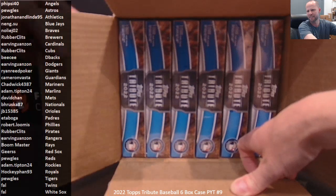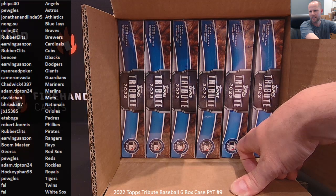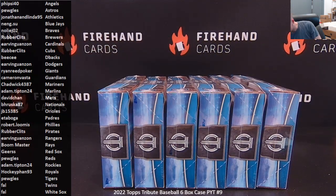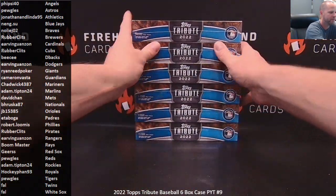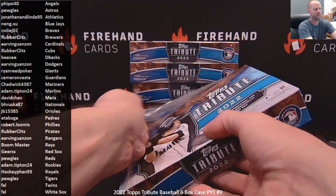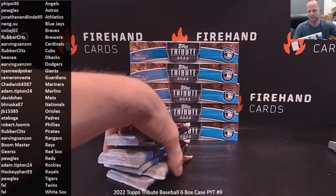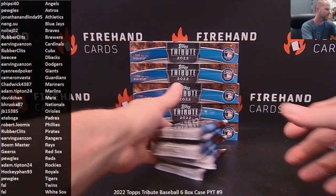Wow. That's amazing. The blaster case had a Wander Franco or an Epson autograph. Congratulations on that, people. That's great. You never know where it's going to fly out on that top speed gel stuff sometimes, right? Anyway, it's great to know that those cards are in there. Those cards can be hit out of retail blasters. Always encouraging. All right, good luck. Here we go.